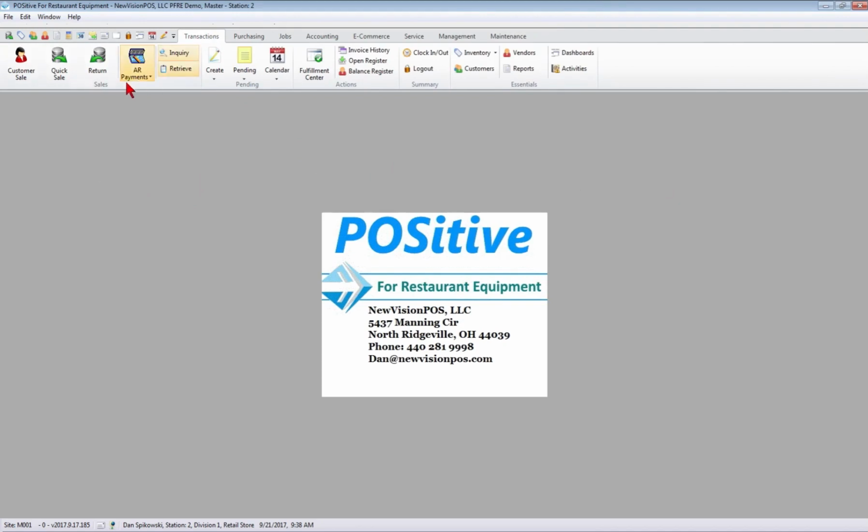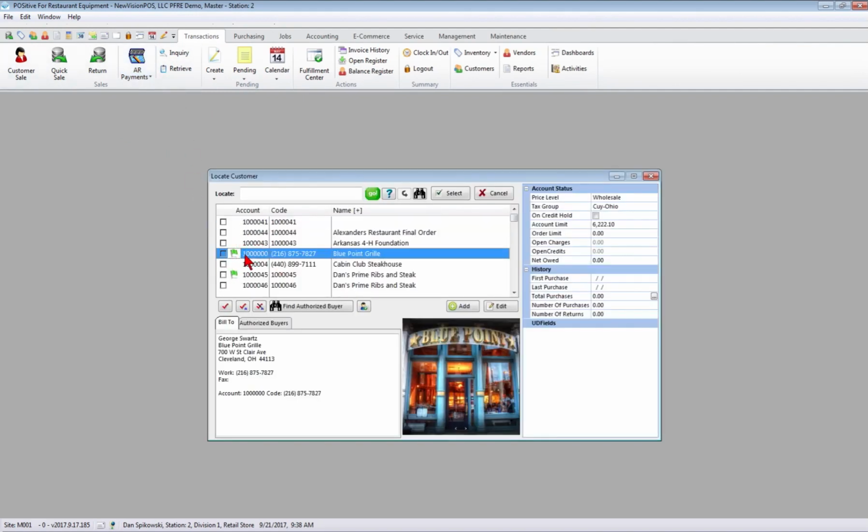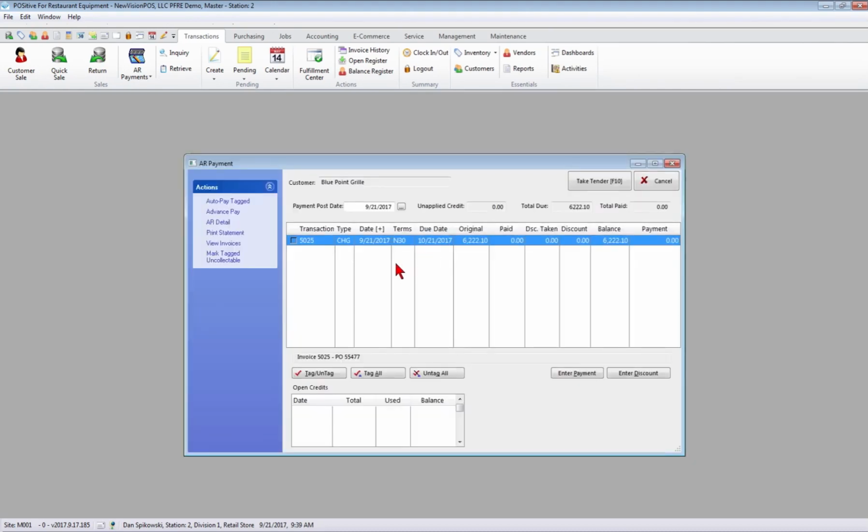Let's go back to transactions, AR payments, and we have two types of payments. A customer payment, if they owe us money, they'll have a flag. If they're past due, they'll have a red flag. If they are current, they'll have a green flag, and we're going to select that.